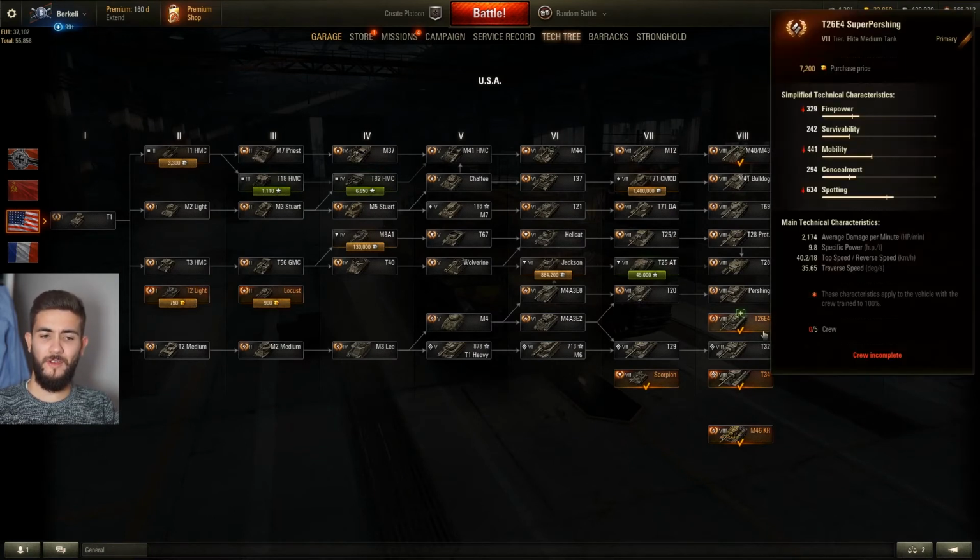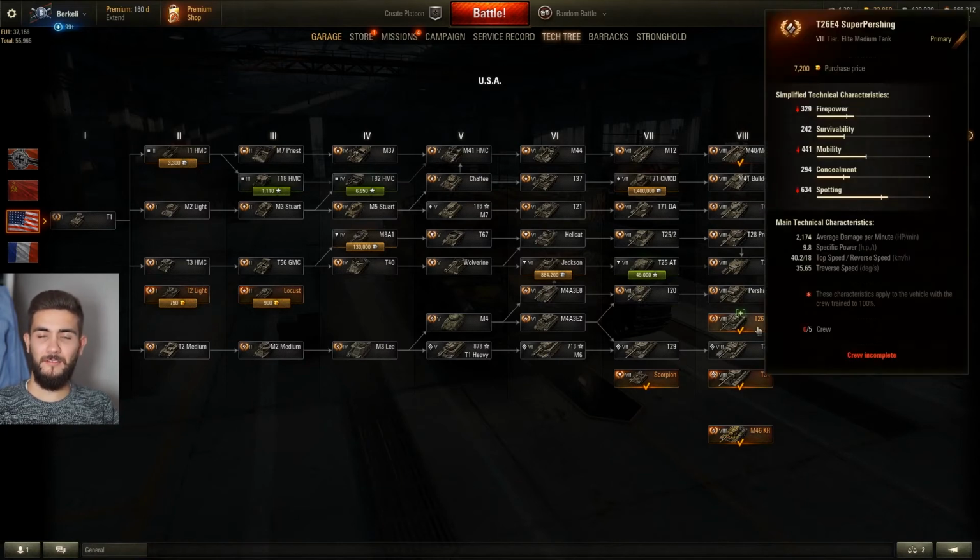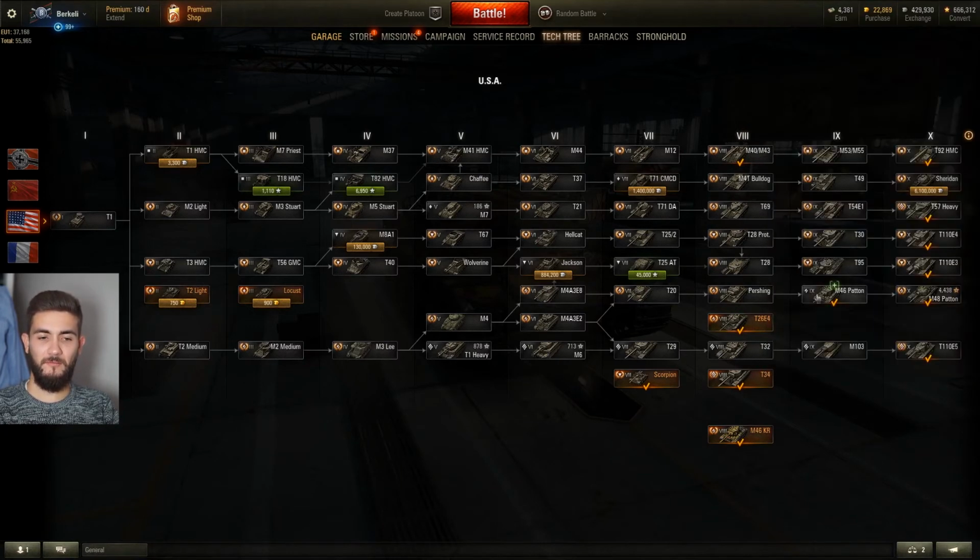It's very slow and the armor isn't great because the turret will be penetrated, the sides are really weak as well, but sometimes you block like 3-4k damage, sometimes you don't block anything, so it's not a really great tank. But still, due to the preferential matchmaking, I perform quite well in this tank.